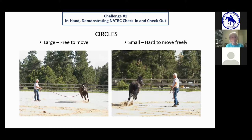Here's two examples of circles. The one on the left is large and the horse is moving freely, which gives a good opportunity for the vet to see how the horse moves. He's also checking way of going. The one on the right shows the horse on a very tight circle, which makes it hard to move freely and can often make the horse look lame. So get out there. It doesn't need to be a huge circle, but it needs to be big enough that they can move out freely at a good trot or a good gait.